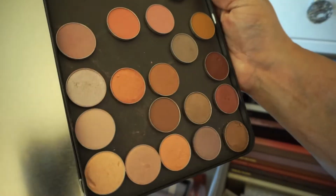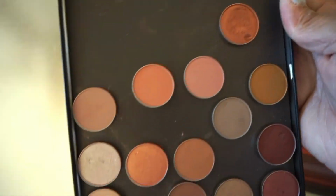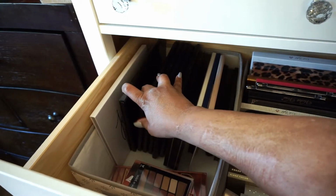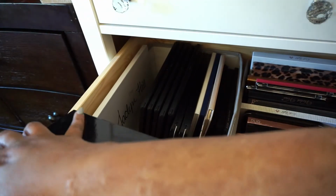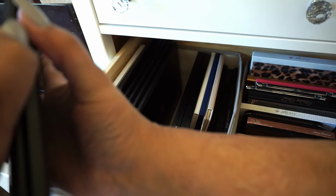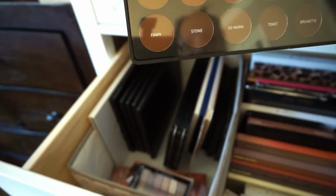This one right here is full of Makeup Geek eyeshadows, which I love. And then I have some Morphe. I have the Jaclyn Hill. I have the Self-Made palette, which I'll show you out of all of them. I have the 350 as well as the Shimmer 350. I think I have both, honestly. This is brand new. I haven't even used it. I don't think I've used this one yet.